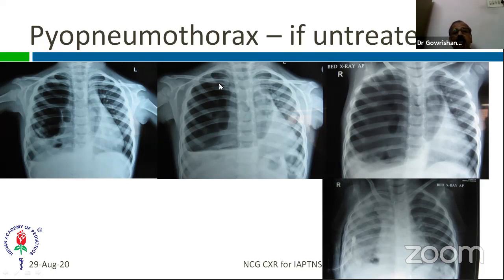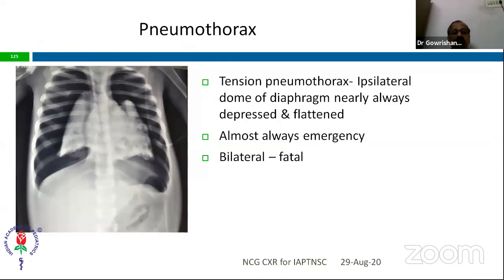And if you take a supine film, this is how it will look like. If you take an AP film, this is how it will look like. If you take a supine bed X-ray, this is how the same pyopneumothorax will look like. But once you insert an ICD, everything can get relieved. So a good teaching X-ray, you can have a lot of pneumatoceles. Whenever you have pneumatocele, most likely we think of staph as the etiology.